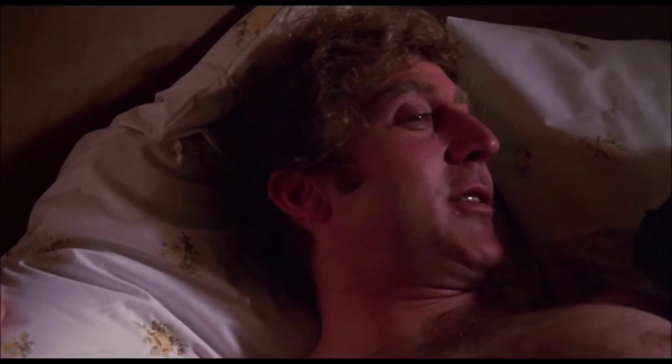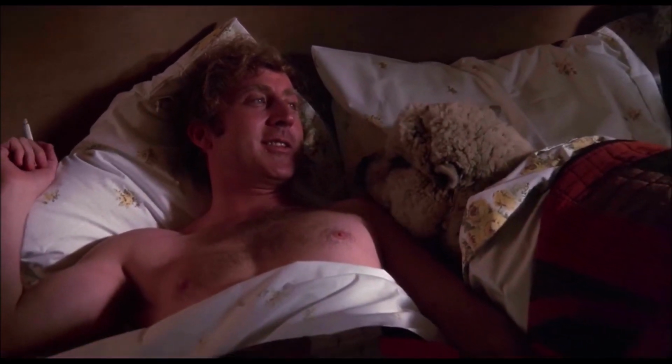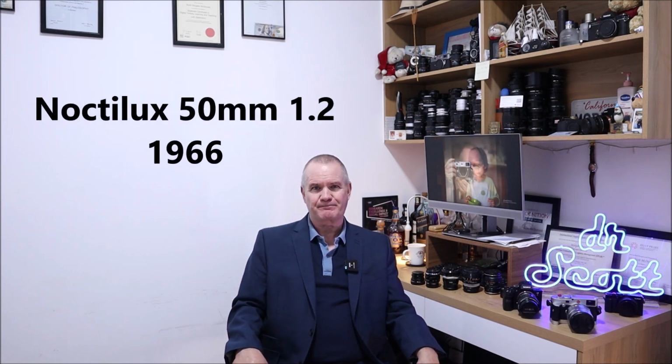There was one black sheep in the family who made a 1.2 who was not Japanese, and that was our good friend Leica as they're known today. They made a 1.2 in 1966. But they were the only ones. Otherwise, everybody who was making these was a Japanese manufacturer. So again, what really made the difference between a 1.2 and a 1.4?